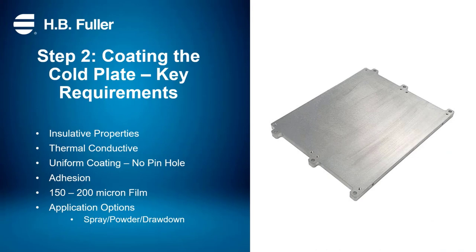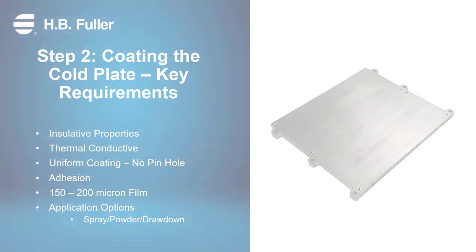The next step is coating of the cold plate. This step is important for both thermal management and arc prevention in the module. That's why the two critical attributes of a coating used in this stage are thermal conductivity and electrical insulation. However, in many cases, the coatings that are available will only provide one or the other. Two additional characteristics to consider are the uniformity of the coating, which aids with thermal interfacing, and how well it adheres to both the plate and the adhesive used to bond the cells.